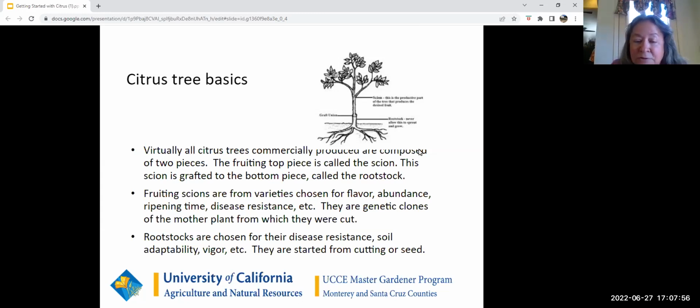The fruiting scions are chosen for their flavor, abundance of fruit, ripening time, disease resistance, etc. And they are all genetic clones of the mother plant from which they're cut. The rootstocks, the bottom part, are chosen for disease resistance, soil adaptability, vigor, and somewhat to control tree size. Some rootstocks will give you a bigger standard tree, and some will give you a semi-dwarfing tree. Those rootstocks are propagated either by cutting, so they're cloned themselves, or by seed if they come true from seed.